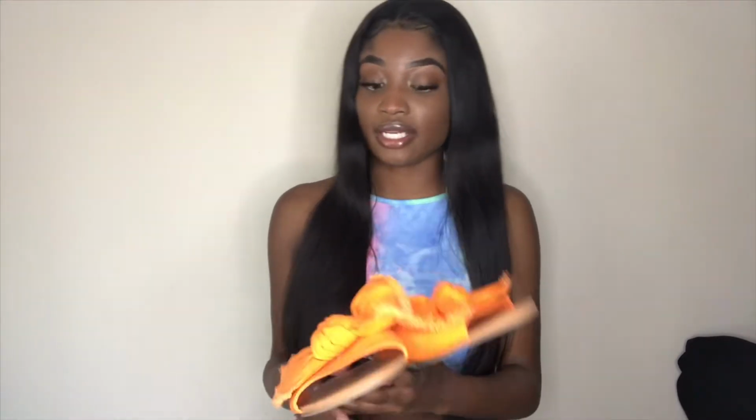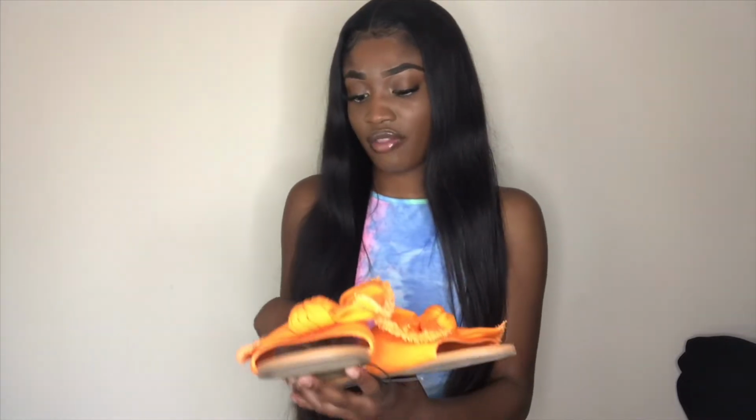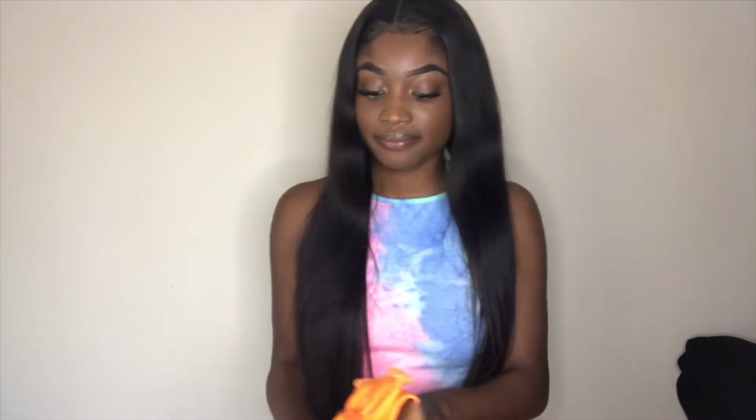So yeah, I got these, and the thing with these though, you want to go up a size, because I actually didn't even order these online. I went to the store and I picked them up, so I was able to try them on to see what size I could wear. You probably want to go up a size in these, because they do run a little small, they're kind of narrow, so if you have wide feet, you definitely want to go up a size.